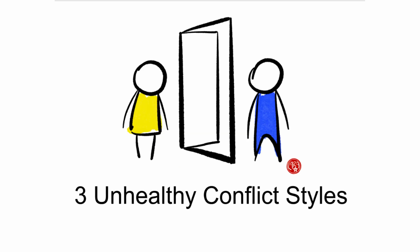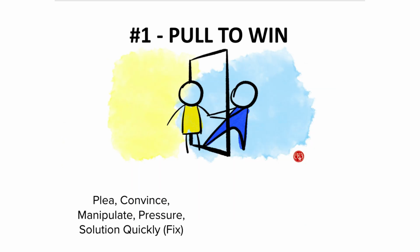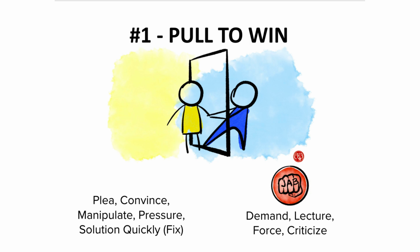Okay, so now back to our couple and their 3 unhealthy conflict strategies. The first is that you pull to win. You can see that Blue is trying to pull Yellow over into his room. He is telling her a lot about what he wants, but he is not listening to her side at all. And because of this, there is no nice green glow of connection. It's all blue and no yellow. In action, this can look like convincing, pleading, arguing, pressuring, manipulating, solutioning too fast, or fixing. Add a jab to this and you get demanding, forcing, lecturing, and judging.